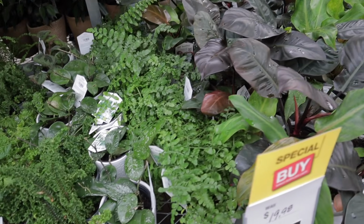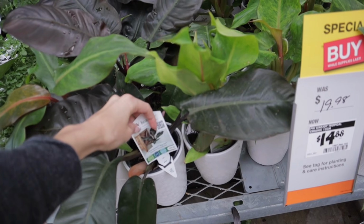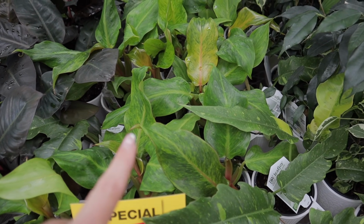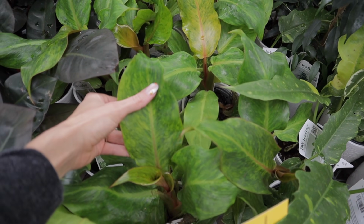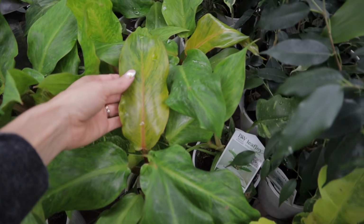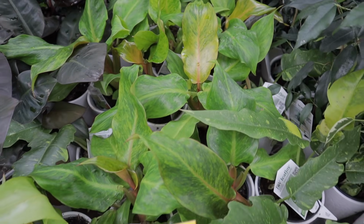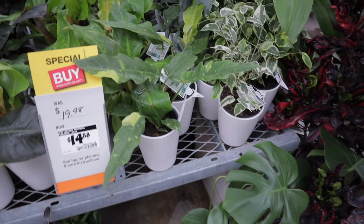And let's see, some more fern and a beautiful red philodendron, Arabescens. And this is a really fun variety that is new out. It's a hybrid, and it just has really gorgeous variegation on there. Someone said orange marmalade, so I'm not sure. Ring of Fire. I mean, what great deals.